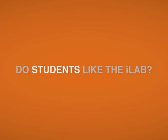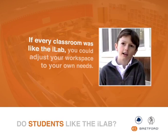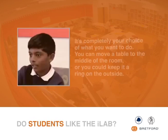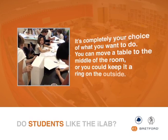Do students like the iLab? I think working in the iLab is amazing because you can set up any way you want. If every classroom was like the iLab, you could adjust your workspace to your own needs. It's completely your choice of what you want to do. You can move a table to the middle of the room, or you can keep a ring on the outside.